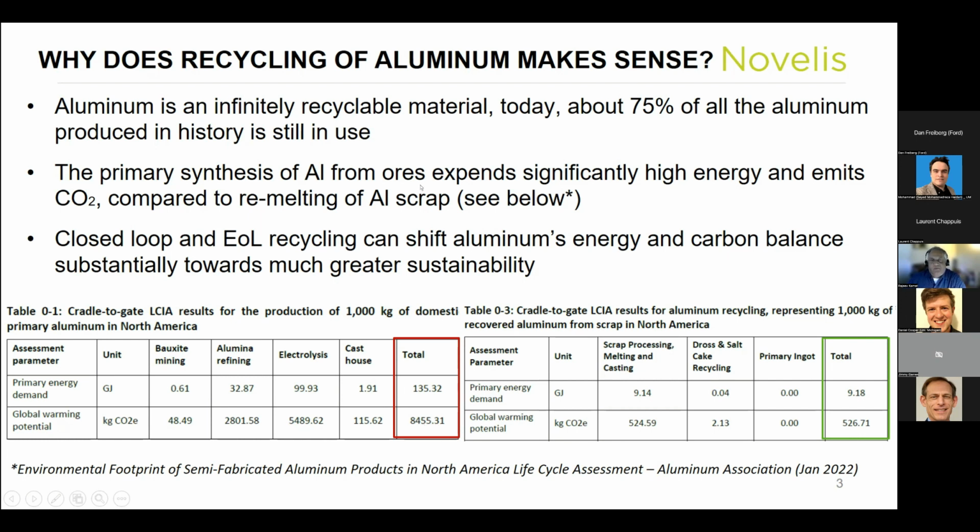So the reason the primary takes so much energy is a couple of things. One is we actually have to take bauxite ore and refine it into aluminum oxide. Bauxite generally has 30 to 50% of aluminum oxide, but also has iron oxide, silicon oxide. So if you wonder about where the iron and silicon comes from, that's basically the ore itself. And depending on the quality of the ore, you have more or less amounts of those elements. So the whole refining process is a very high energy intensive process, given the type of ore we are talking about that takes very high temperatures to refine.